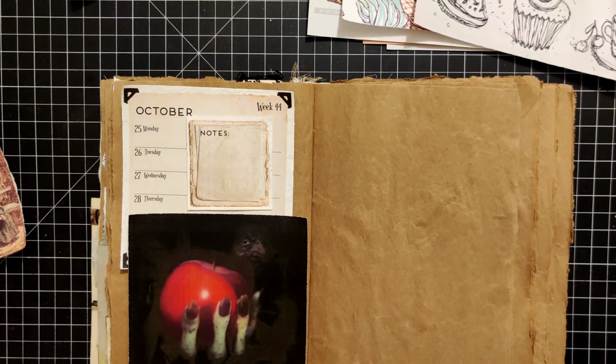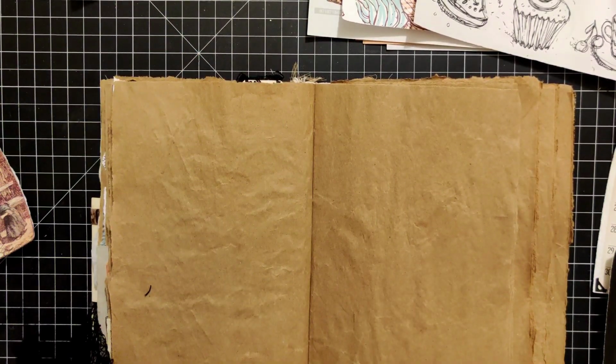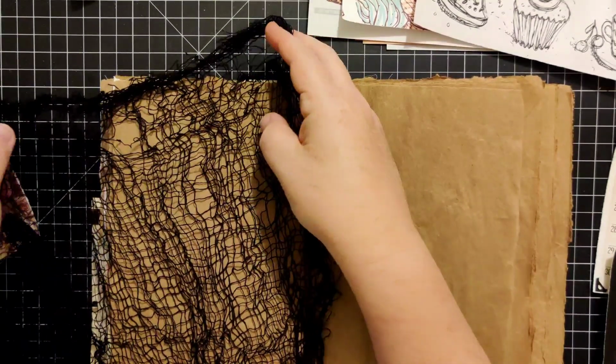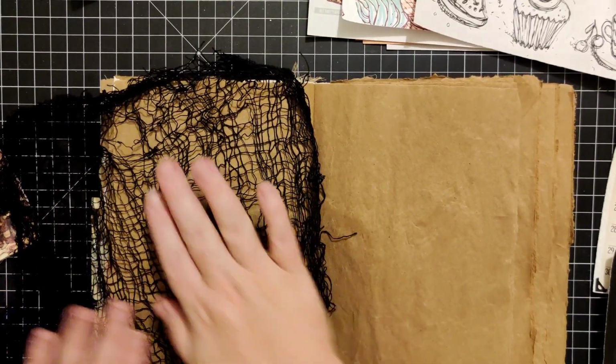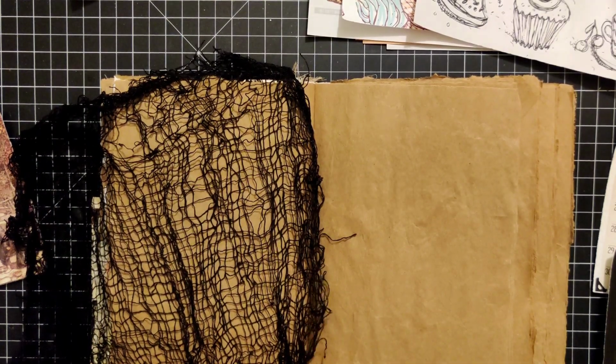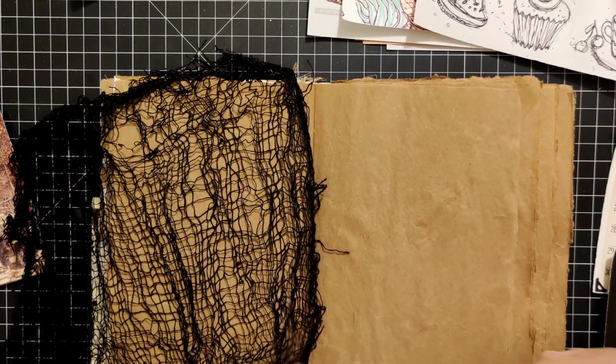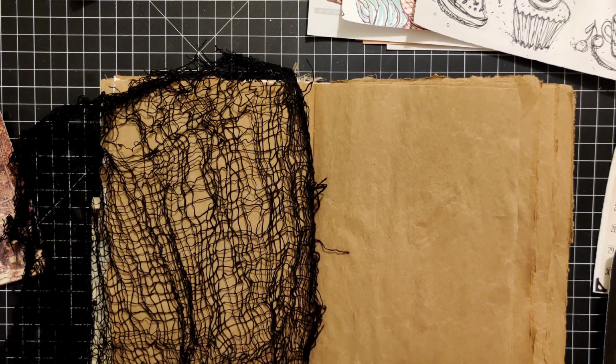Okay, and then I was thinking it would be really cool though to back the whole page. I've got this creepy cloth, so I was thinking how cool would it be if we kind of backed the whole page in this stuff, so that it was kind of coming out the edges, coming out the sides. Ooh, excuse my reach. I know you can't see that necessarily. And get my big scissors to make it easier to cut with.